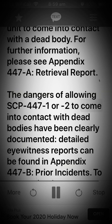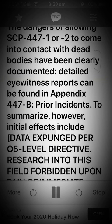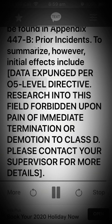The dangers of allowing SCP-447-1 or -2 to come into contact with dead bodies have been clearly documented. Detailed eyewitness reports can be found in Appendix 447-B, Prior incidents. To summarize, however, initial effects include data expunged per O5 level directive. Research into this field forbidden upon pain of immediate termination or demotion to Class D. Please contact your supervisor for more details.